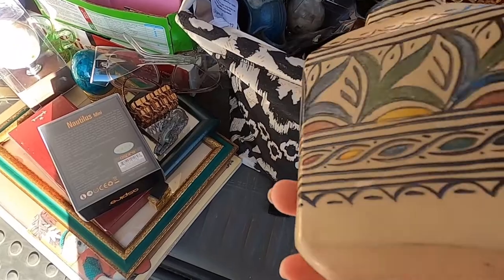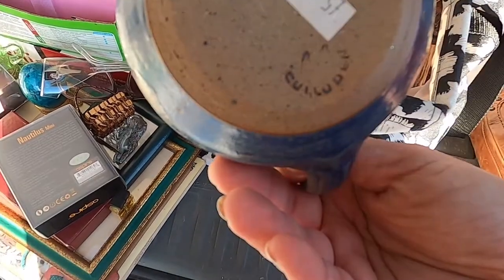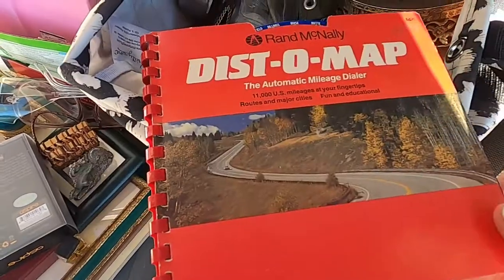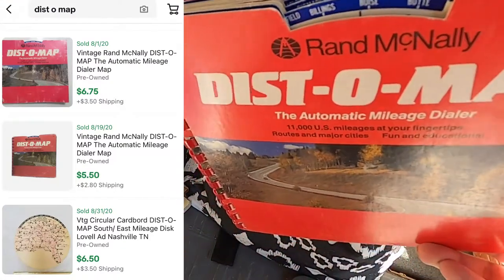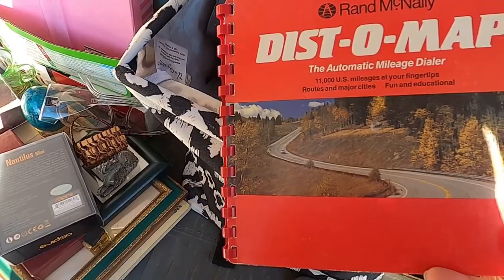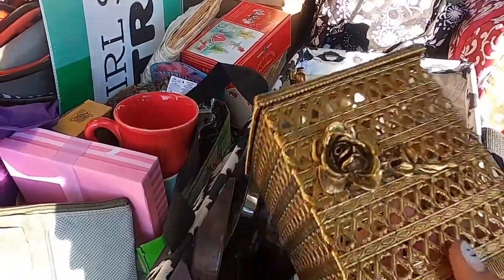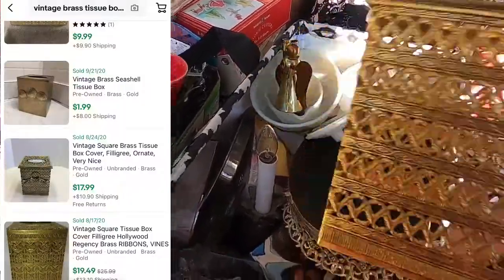But this triangle pottery vase is pretty cool. Creamer. I guess it's cold in, but anyhow, the price tag is in. Looks like British pounds, maybe. Grabbed this Rand McNally Distimap automatic mileage dialer for major cities. See how that does. Christmas ornament. Tissue box cover. Just thought that was so cool.